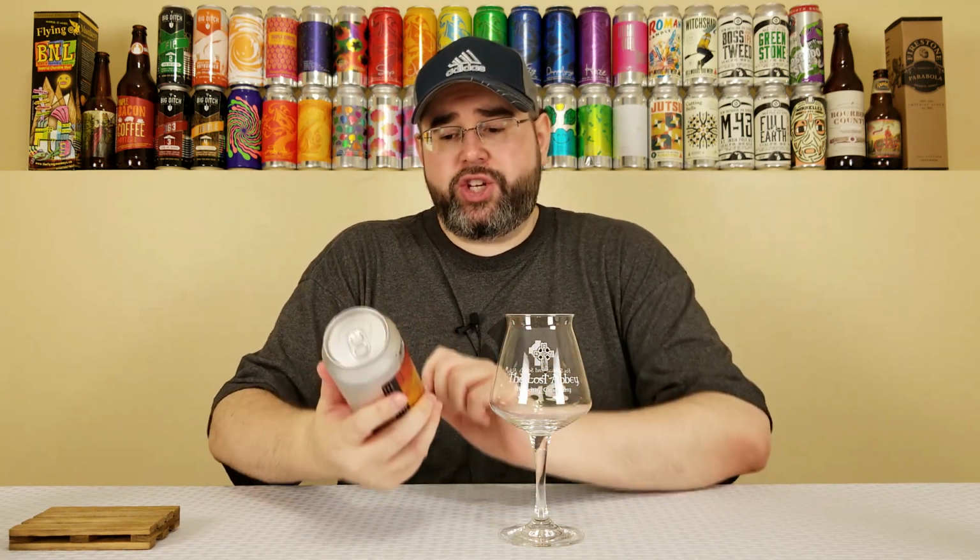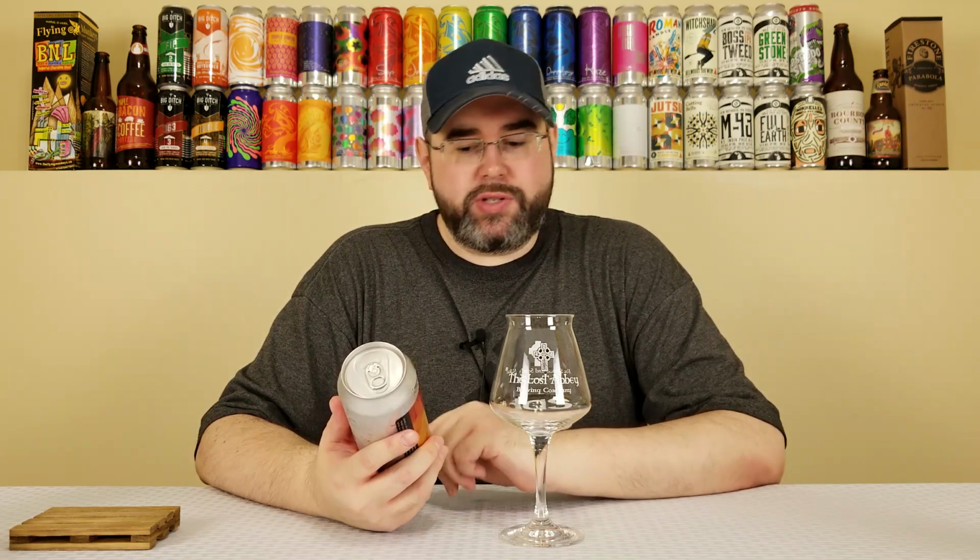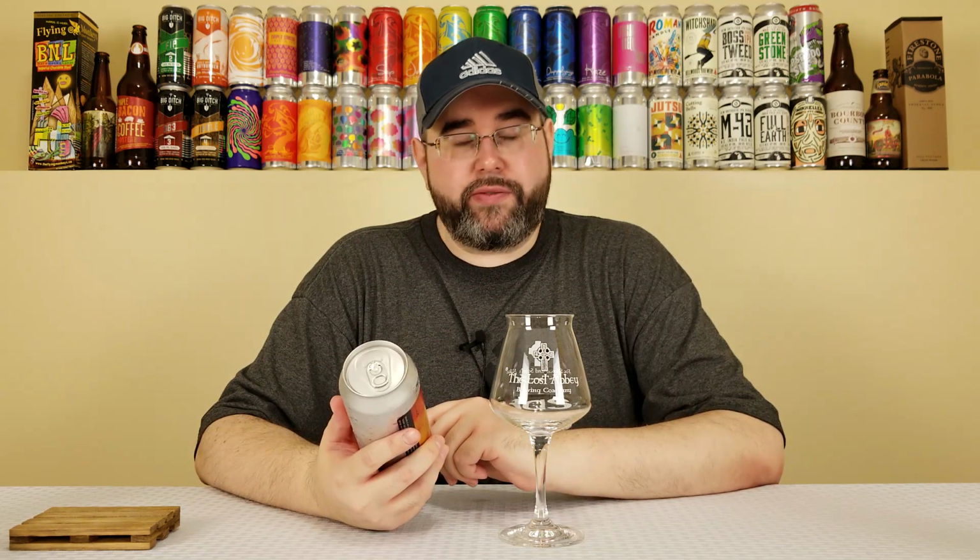All right, back for another beer review, and today I'm going to be reviewing another beer from the Equilibrium Brewery. They're out of Middletown, New York, and this is their Fluctuation. This is another double IPA, comes in at 8.1% alcohol by volume, no IBUs listed, and at the time of review, this is about 3.5 weeks old, so still quite fresh.